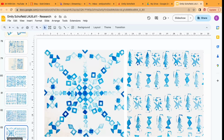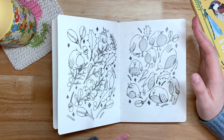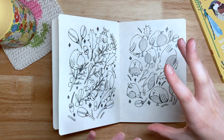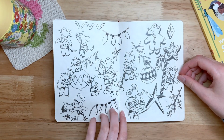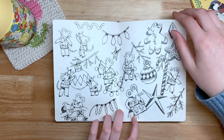I started to try and figure out what I wanted my final piece to be. I saw these really cute felted mice ornaments, like Christmas tree ornaments, on Pinterest, and I was instantly inspired. I was like, I need to do something with mice. So I did a few different sketches here. I like the bird one, actually, it's quite cute. And then I drew all these mice in different Christmassy scenarios.